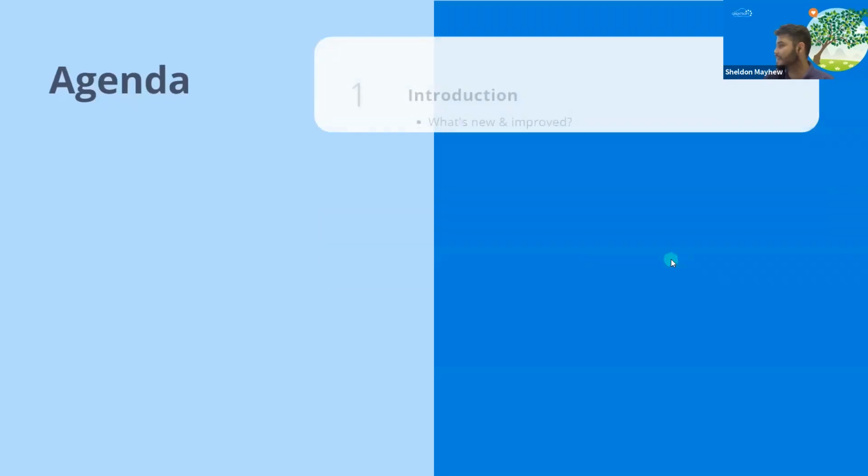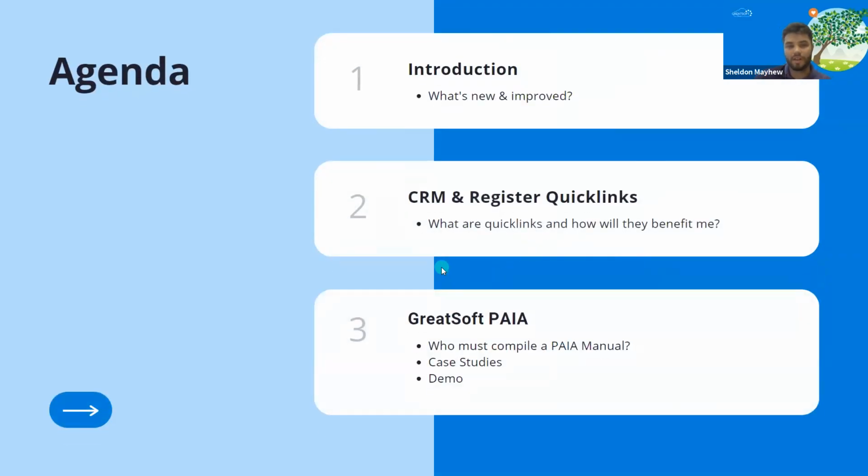So that's me. I'm just going to quickly run through the agenda for today. We're going to look at what's new and improved within the system. And then I'm going to move over and focus on one of the bigger things that we've recently added to the product itself. And then we'll go ahead and have a look at GreatSoft Pyre, and answer a lot of questions around the confusion of Pyre and its relation to Poppy. So it's going to be really exciting as well.